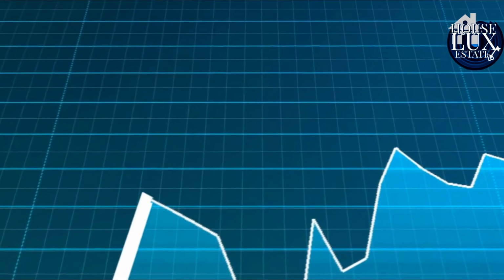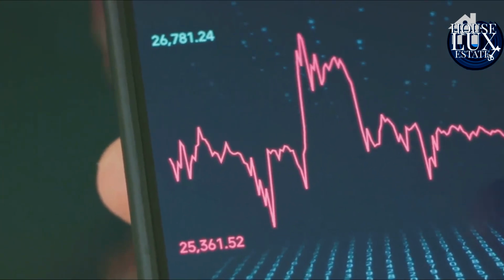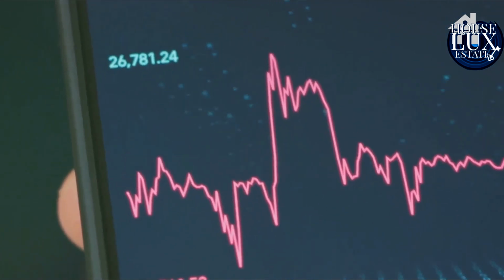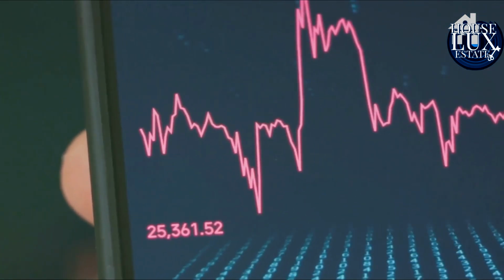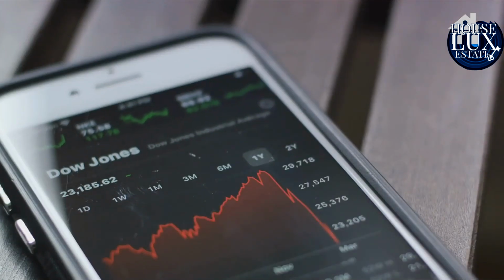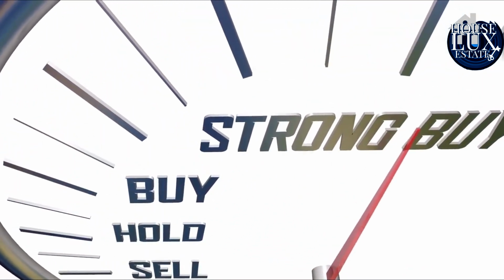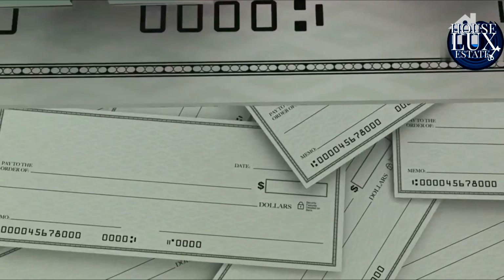So, how often should you rebalance? There's no one-size-fits-all answer. Some investors check in quarterly, others semi-annually, and some only when the asset allocation deviates significantly from the target. The key is to have a disciplined approach and not let market fluctuations drive your decisions. Remember, rebalancing is not about chasing returns, but about sticking to your investment plan.